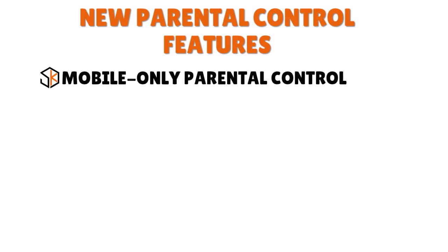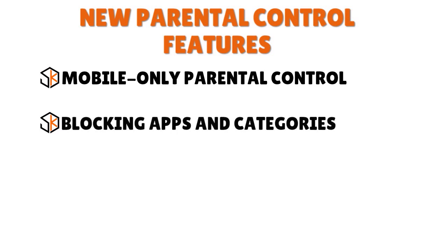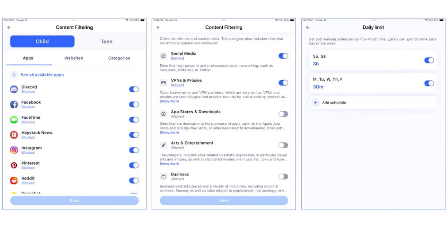So you also have parental control features within Aura. You have mobile-only parental control. So that's kind of cool. You have a tool that blocks apps and categories. But you have to really set it. You have to set the right filters so that Aura can actually get things done. So you can have so many content categories. So that's kind of cool.